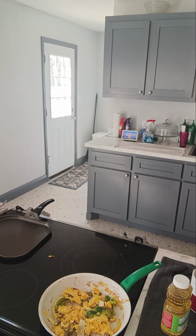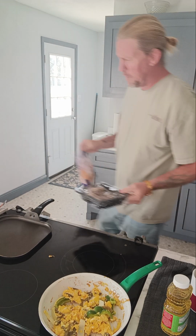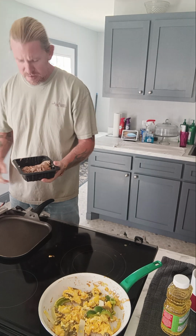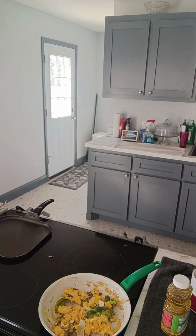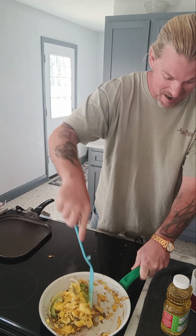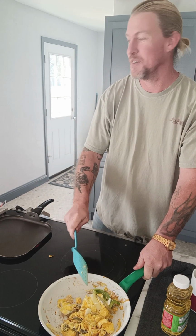You want some carnitas on yours too? Sure, why not? Opened these up last night to make vegan nachos. So we gotta have some of them vegan nachos. Oh man, pretty good. They were really good.